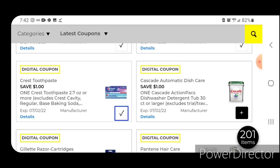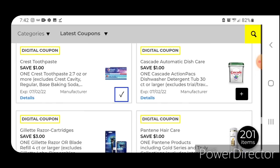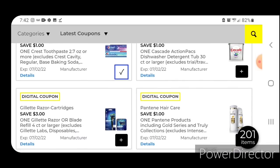On some accounts, on the second account that I checked this morning, I received a $3 off 1 for the Cascade Action Packs. So y'all check your accounts before you clip this $1 off 1 because there is a higher value coupon floating around out there. I'm not sure if I received it on this account that we're looking at right now, but we'll find out here in a minute, won't we?